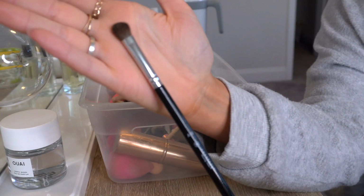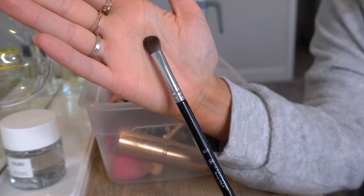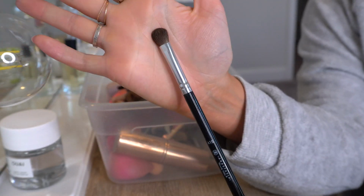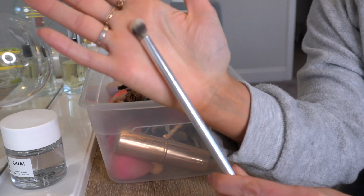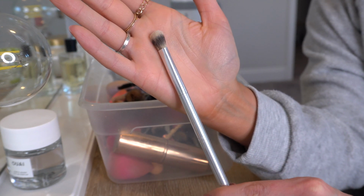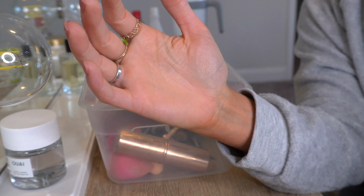This is from Anastasia. It's the A15. I don't remember this brush at all. It's just a little eyeshadow brush, but it's really, ooh, it's nice quality, I can tell. You can tell a really good quality brush just by feeling it. That one I will keep. Then there's this from IT Cosmetics. This again was from that same brush collection I showed you earlier. This is old. It's just another shadow brush that I will get rid of.